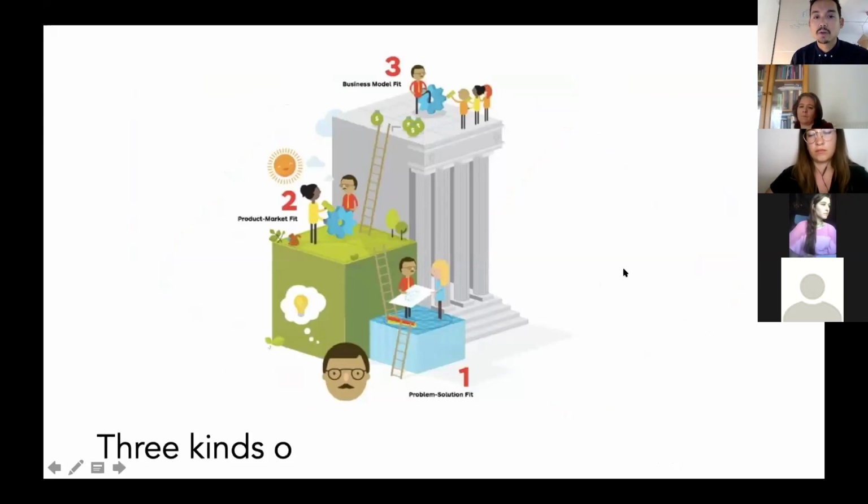Nevertheless, just so that you've seen this once, what we've done in the last 2.5 days is just the first step of what's called three fits, or three steps, basically. The first one is what's called, and I mentioned this already, the problem solution fit. So what's actually the problem and how does the solution fit together? That's the first matching.